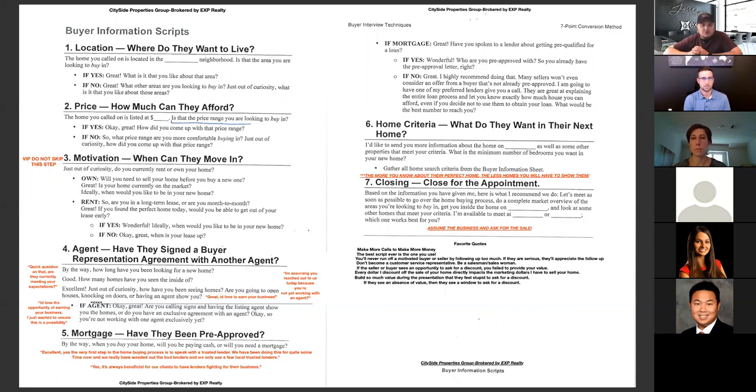I don't know if you just go for the throat there and just close it, or if you say, hey, if there was a nicer property for a better price in that same subdivision, wouldn't you want to see it? Yeah. And they'll probably say yes. That's how I would have done it.